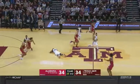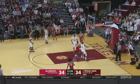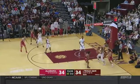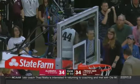Meanwhile, Robert Williams has stayed down on the ground. After the tip in the open floor, Reese is off the mark. A&M gets possession, and Williams is going to go straight back to the locker room.